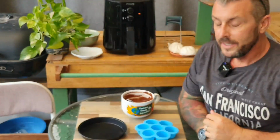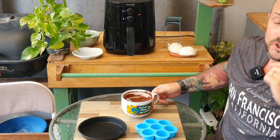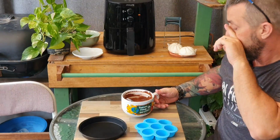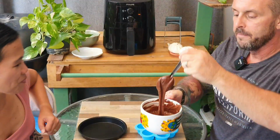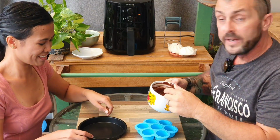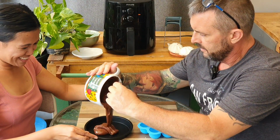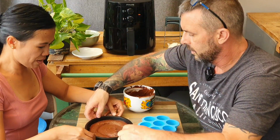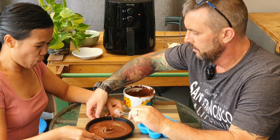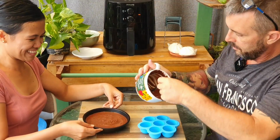Last but certainly not least, we are going to make nummy num nums. We're gonna make chocolate brownies, fudge chocolate brownies to be exact. So we made fudge brownies. And we're gonna try, again, I have no idea how we've not tried this yet. So just pour a little bit of this in here. And then we'll throw some of these little cake muffin pan things and we'll see how this works.